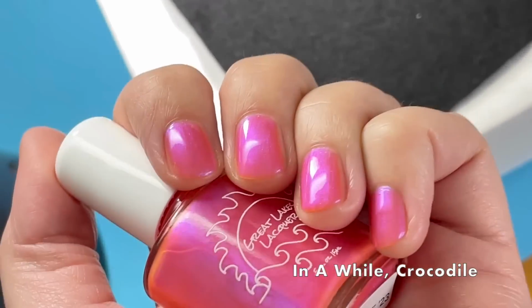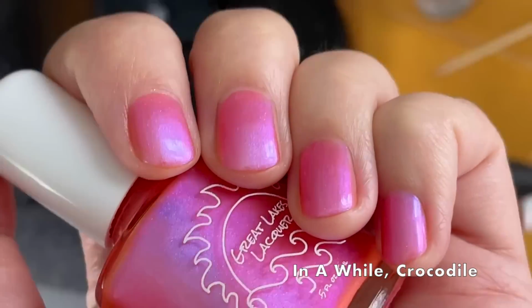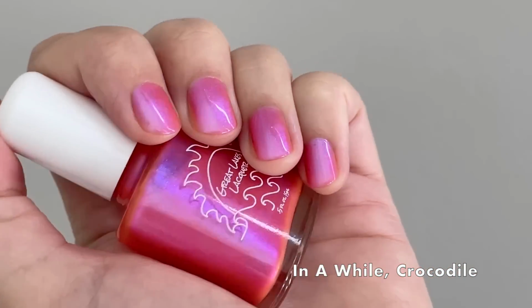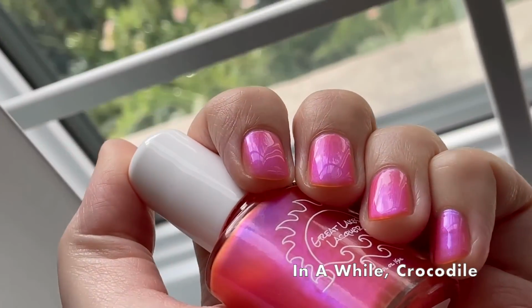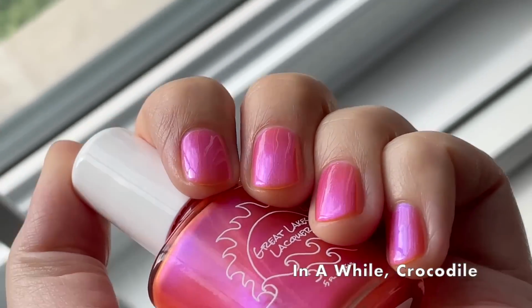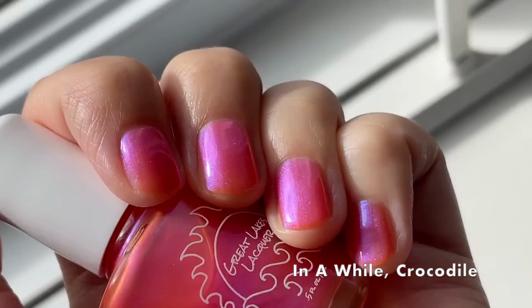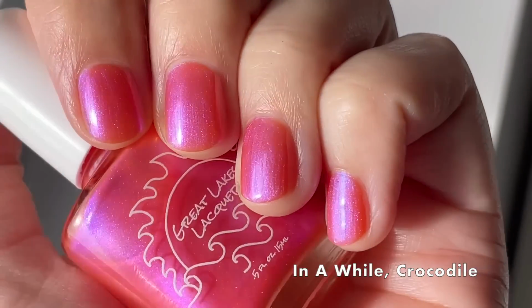I don't know what to say. If you like pinks, you really need this duo. Both of these are beautiful. They're quite unique in my collection, and I just love the fine shimmer particle in this. It gives it a really cool kind of retro look that sort of reminds me of Silk Chiffon Cake from my Girly Bits collab.